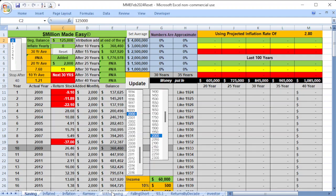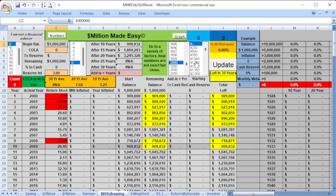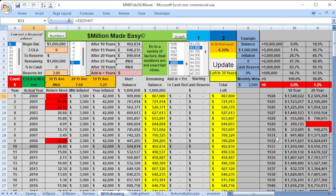Here's what I'm going by. If somebody has $1 million, which is what I was saying you need to have, and you want to withdraw, he wanted to withdraw $3,500 a month, $1 million. Not even going to do any COLAs. Let's just update this. This is using the numbers for the last 100 years. In what scenario would you be running out of money? Just one time in the last 100 years. So that 4% rule really does work even in the year 2000.